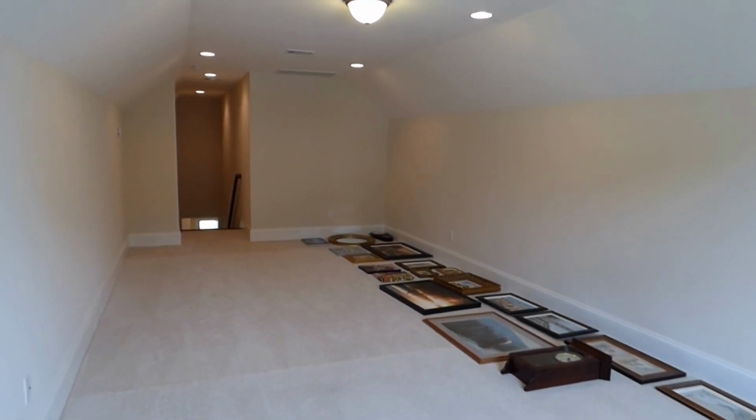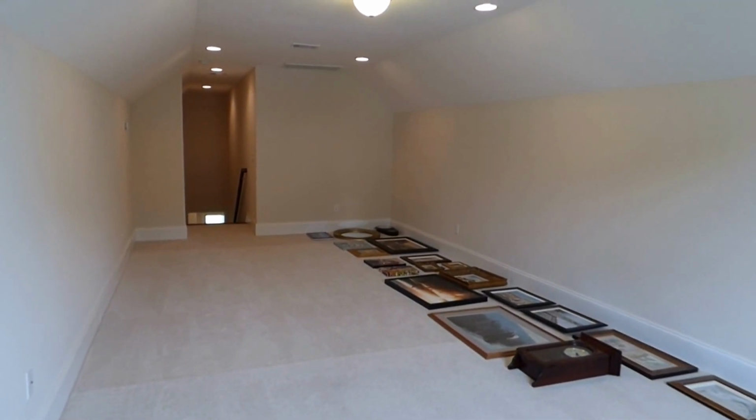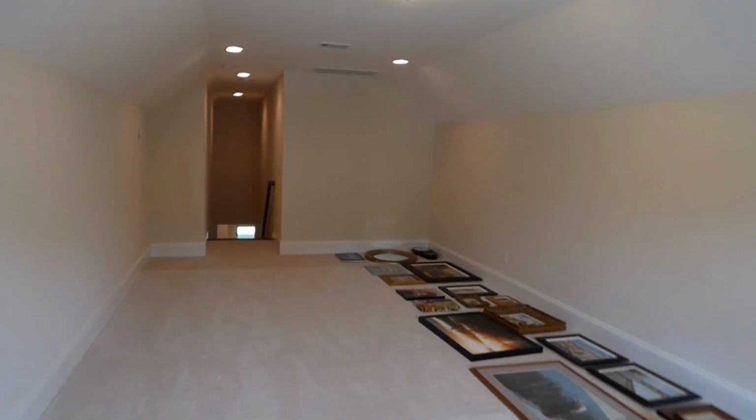Now, what's a little bit unusual about this bonus room, when you climb up to a second floor like this, I like to see a walk-in attic access.